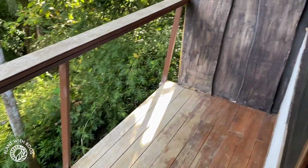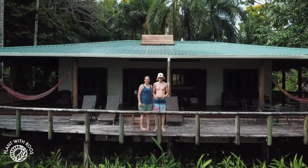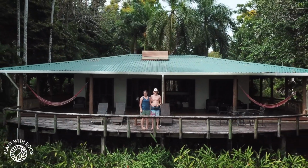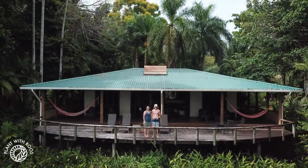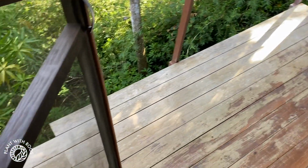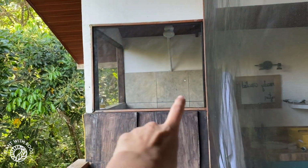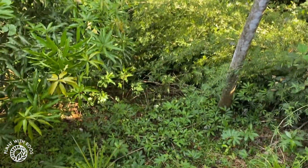Although we did downsize a lot on the deck. In case you haven't seen it, this was our deck at Bosque del Cabo. Look at us, tiny two people at this huge deck. And the view was pretty amazing too. But it was enough for us to just chill for a little bit. You look straight into the shower right there. So the shower has a really nice view of the jungle as well. It's quite steep downhill over here.